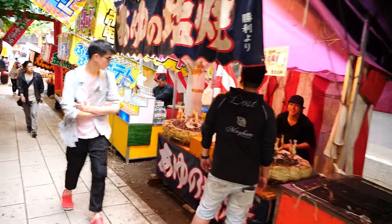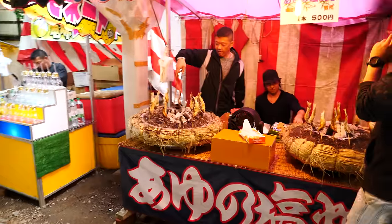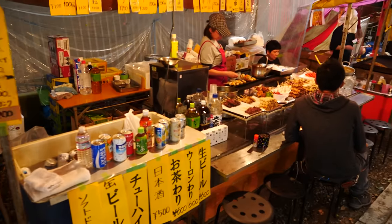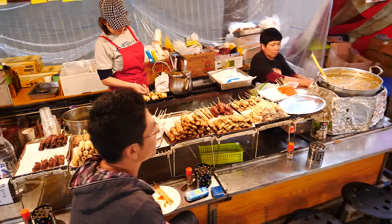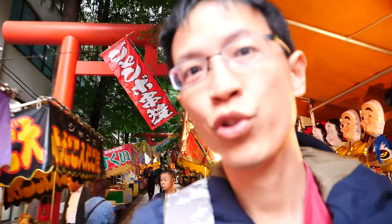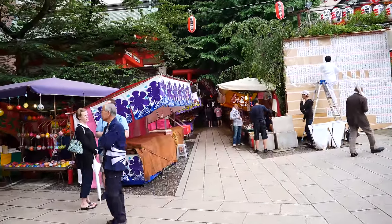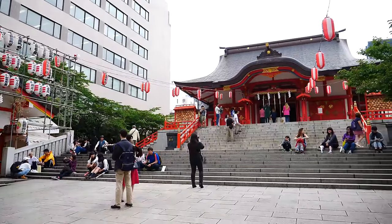I just found a strange food alley. Pretty cool. So on both sides there are tall buildings and just between the tall buildings, this alley, there are the food stalls. So this looks like a street food alley. Pretty cool. That's the street food alley that I walked down earlier. And on the right side is Hanazono Shrine.